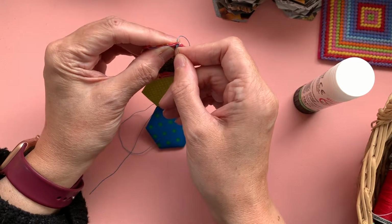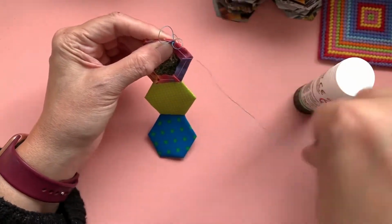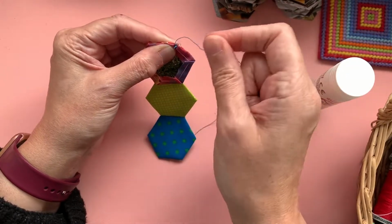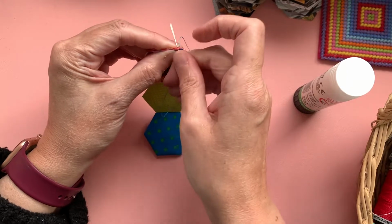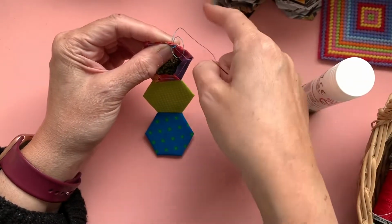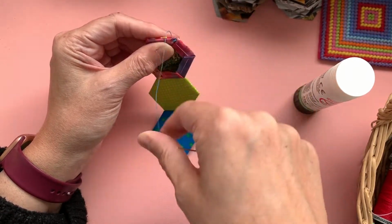You're doing really tiny stitches, very small. I've got a bit of floof on there. Tiny weeny stitches that go right next to each other, missing that paper pattern that you have underneath. I'll talk more about that in a minute.